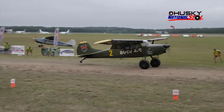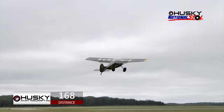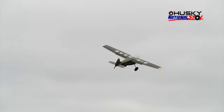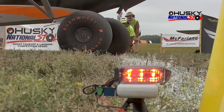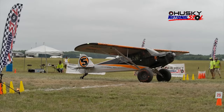Let's see what he gets. Oh, he's not going to like that. A little tougher. Airborne at about 119 was the first. CC is going to get airborne somewhere in the 168-foot range. Plug your ears. The bull prop being turned by this 370 Titan motor on Ghost as well is a loud one.